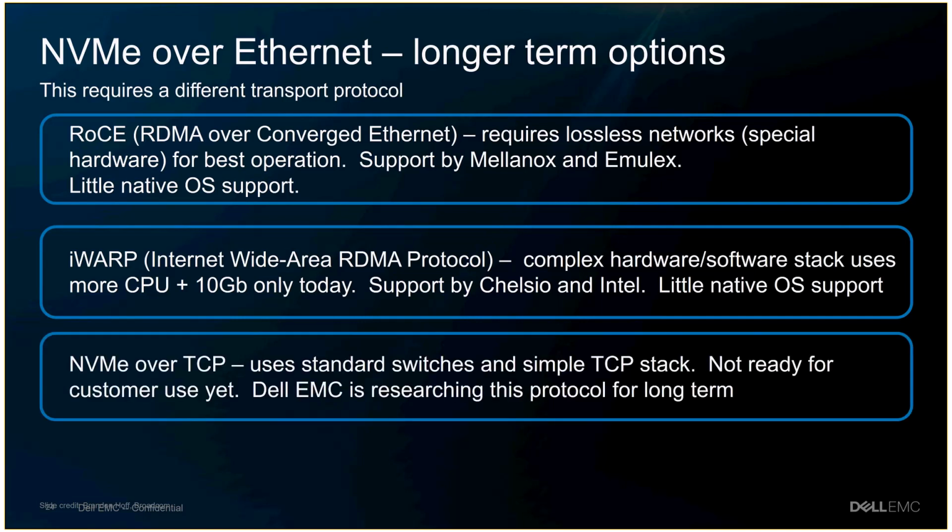Third, we have NVMe over TCP, which uses standard switches and a very simple TCP/IP stack. It's just not ready for customer use yet, and we're looking at this protocol for long term because we think it's interesting because it doesn't require any special hardware.